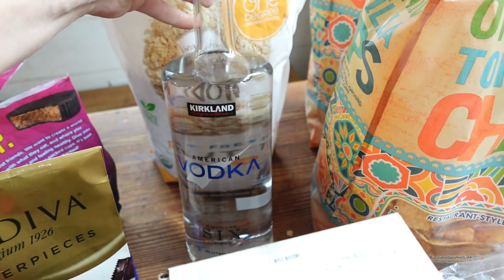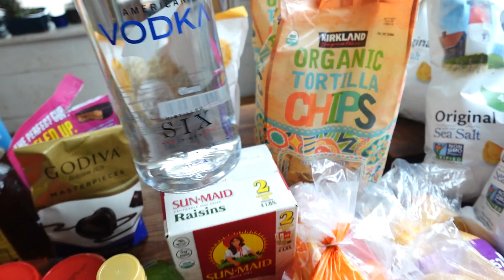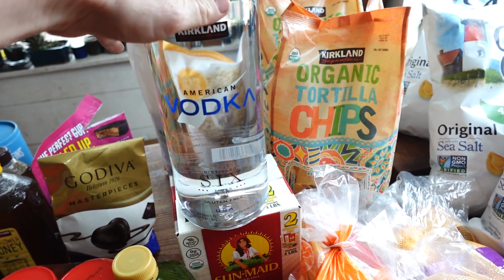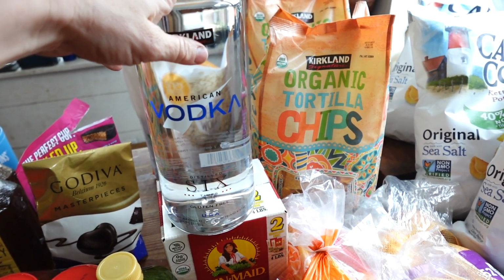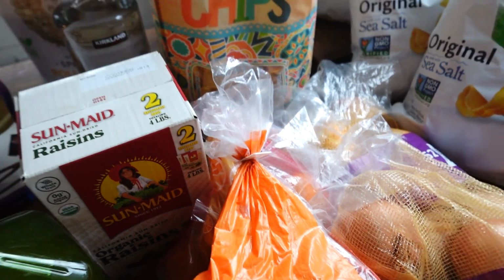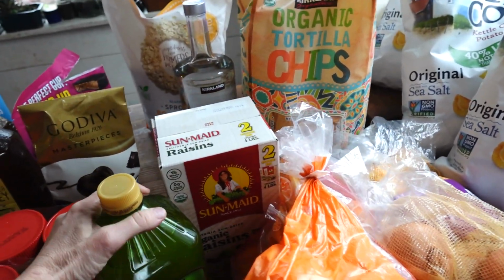This is actually for making tinctures with. So I make my own tinctures, and I went through my last bottle, and I have things lined up waiting to be put into that for 4 to 6 weeks.